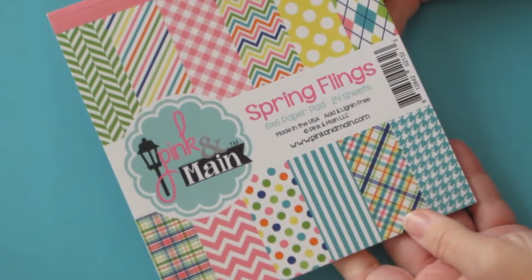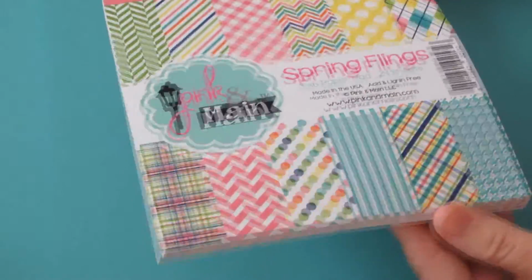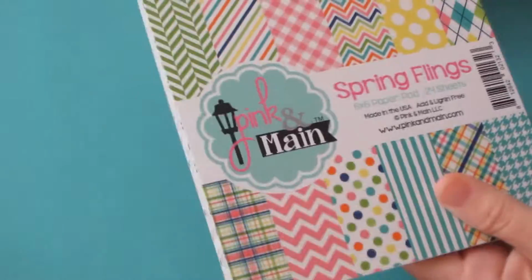for just about anything. But there's 12 patterns, 24 sheets, and since they're double-sided, you're going to get four of each pattern. So lots of fun.